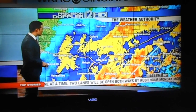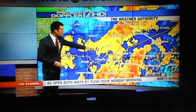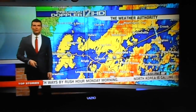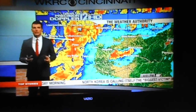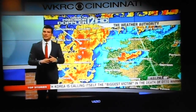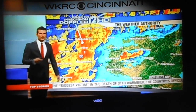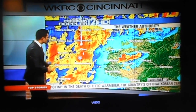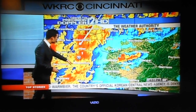Still getting some rain ongoing in Fayette, Union, Franklin County in Indiana. Butler County around Hamilton has some moderate rain, but I'm not getting any reports of flooding up in Butler County and around Hamilton. The rain there has been ongoing throughout much of the day, but it's been a little bit lighter and a little bit spread out. So while we had upwards of 2 inches of rain in parts of Butler County, it's been a little bit more spread out. A heavy batch of rain now starting to move into the I-75 corridor in northern Kentucky.